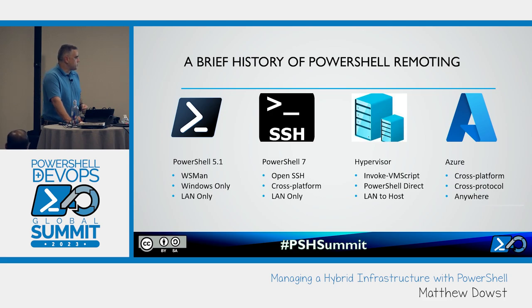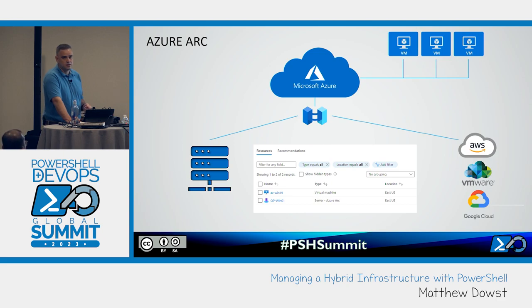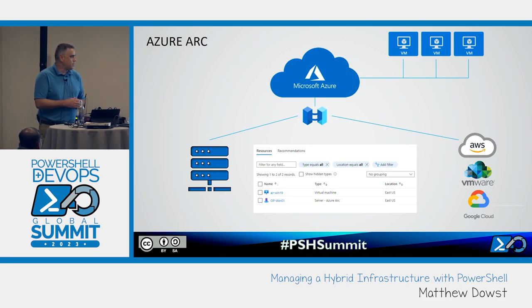So what Microsoft has done is created Azure Arc. How many people are familiar with Azure Arc? Okay. So Azure Arc is an agent-based service. You install the agent on any server, anywhere, other than an Azure server, because it actually won't let you. What it does is create an object of that server inside of Azure. That could be your on-premises data center, AWS, VMware. They even have it now for vSphere and SCVMM, to be able to put it down at the control plane level and surface all those servers up through there.